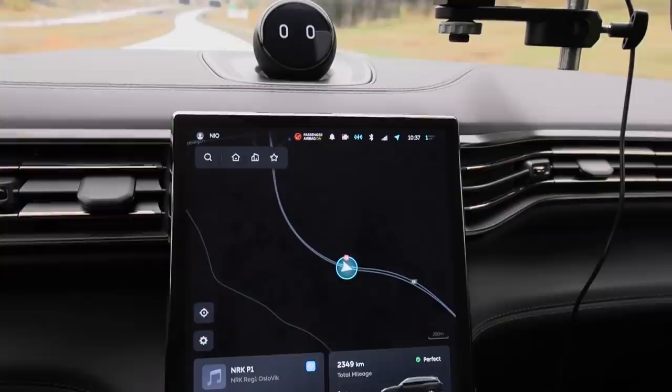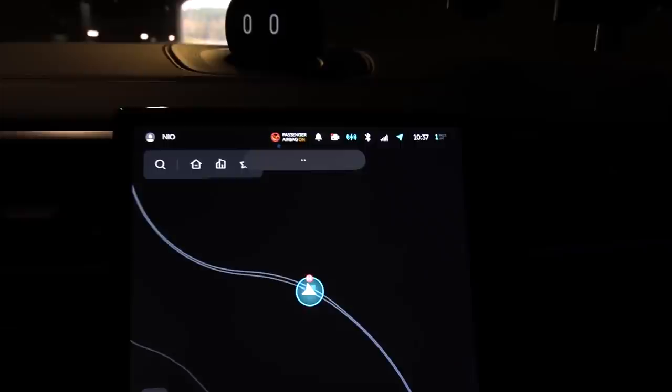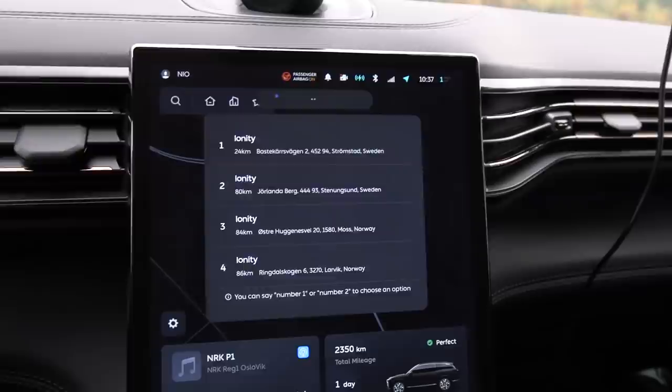Hey Nomi, what can I do for you? Navigate to Ionity. Hey Nomi. Navigate to Ionity Speckle Road. Ioniq is better. Hi, Nomi. Yes. Navigate to Ioniq. You can say number one or number two to choose an option. Four.